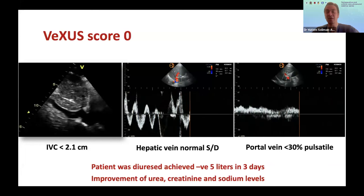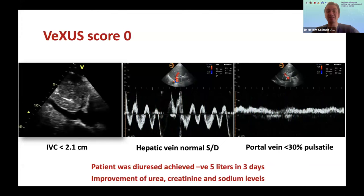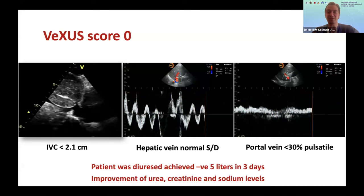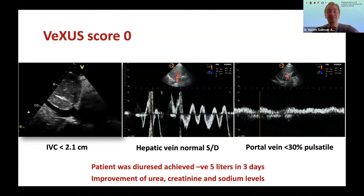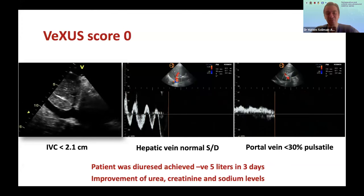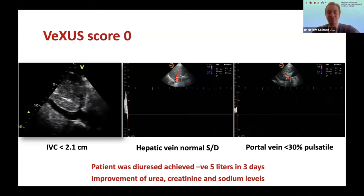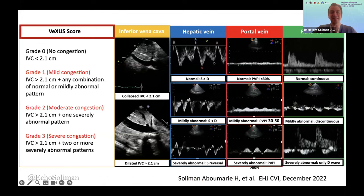The IVC is now less dilated, the hepatic vein is more antegrade with no reversal in systole, and the portal vein is non-pulsatile. And this is not the only change. There was also change in the biochemical findings with the improvement of urea and creatinine and sodium levels. And that is the protocol put together. You have the combination of the parameters.